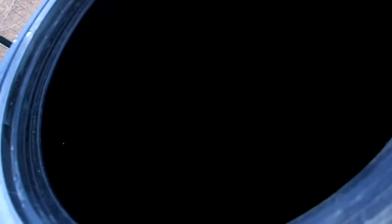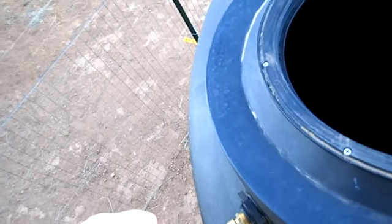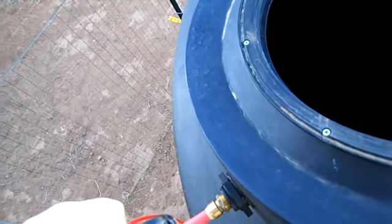Going out here and see if we're getting anything. Nope, we're not getting anything. So we didn't get enough water to make a difference. Darn, I was really hoping this thing would be full.